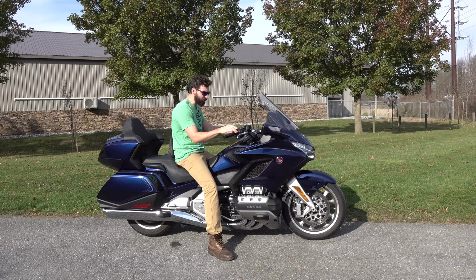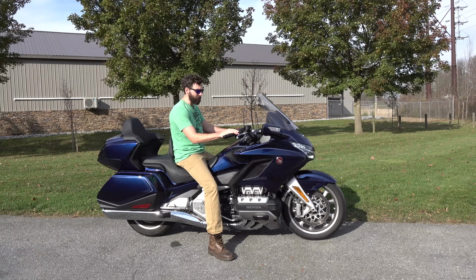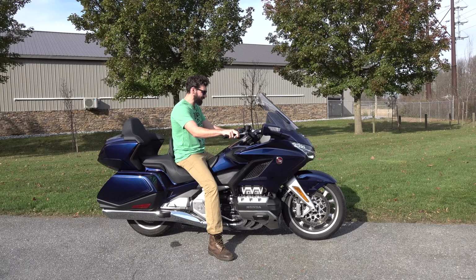So you reach over here, you make sure the bike's in neutral. You have two options, neutral, drive. You have automatic and manual mode. You make sure the bike's in neutral. You come over here, you press this plus and minus button. You have to have your hand on the brake to press the plus and minus button.